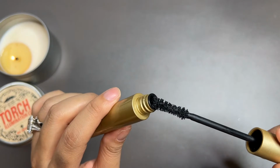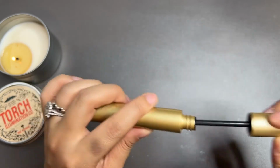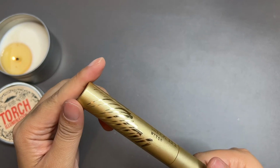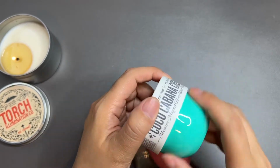It tries to mimic a regular type of brush, and it does have some contouring, it's skinny in the middle and then fatter on the ends. I don't know, I'd maybe be willing to give it another shot, but I'm pretty sure from my first impression, I didn't like it. Another of the Sol de Janeiro, just the Cabana cream, just in a larger size.